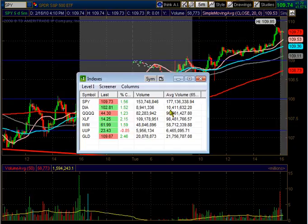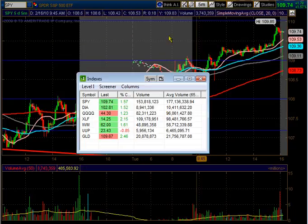Let me pull up the indexes here. We have the S&P up over 1.5%, the Dow up over 1.5%, the Nasdaq up 1.2%, give or take. The financials up well over 2%, 2.15%. The Russell's up 1.6%, the dollar down 0.85%, and gold up 2.5%.